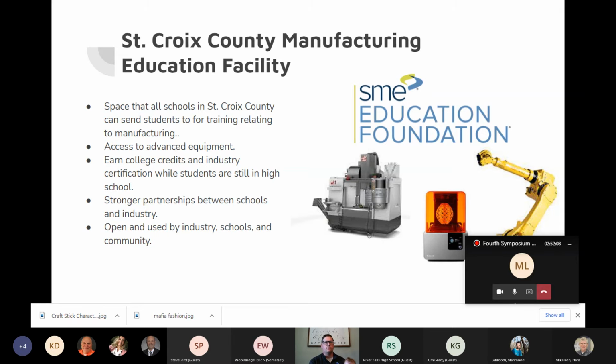But I find myself writing a ton of grants. Even earlier this year, I had to write a $3,000 grant, actually a $2,000 grant, just to get a desktop injection molder. To a lot of businesses, that doesn't seem like a big expense, but for a one-person department at a high school, it is. It's this constant battle of funding, and I hate how that really has to be right now.